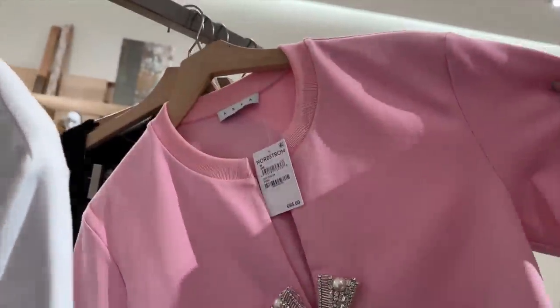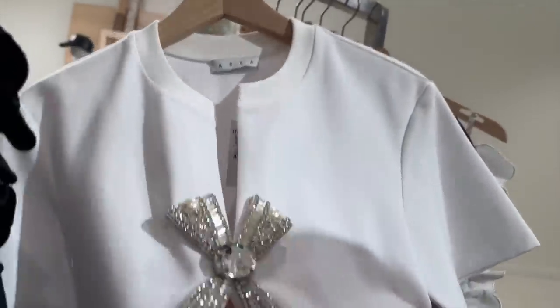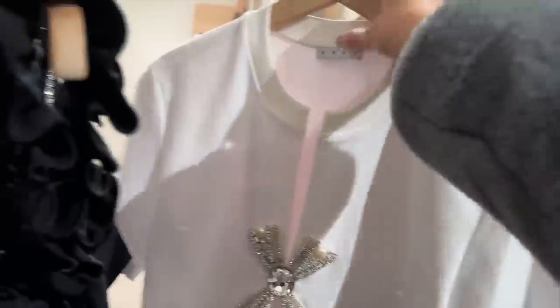Oh, and they also have it in pink. But I really like that. Oh. Don't you think that's nice? How it's just holding everything together. Yeah.